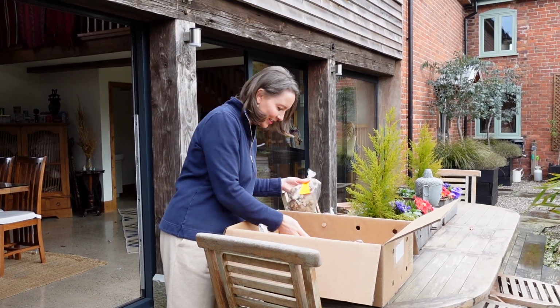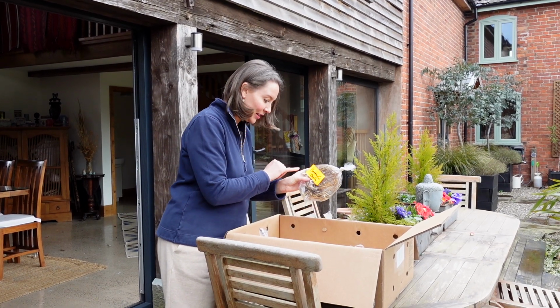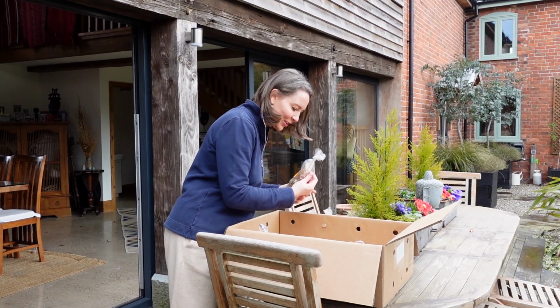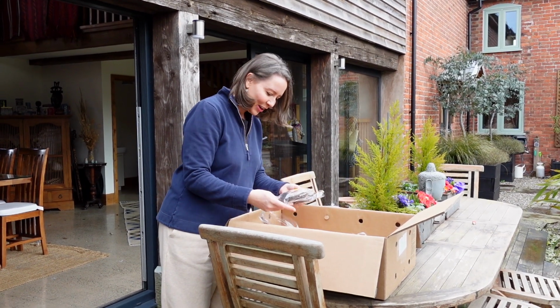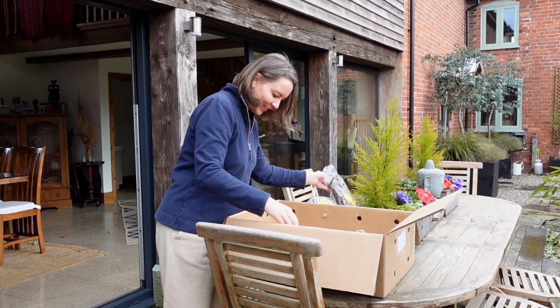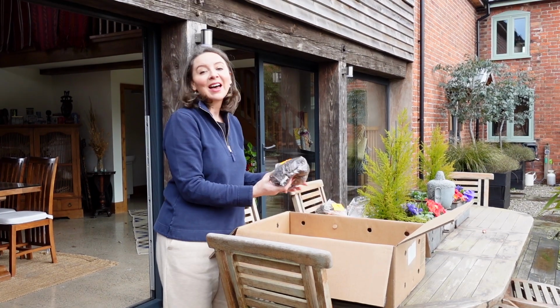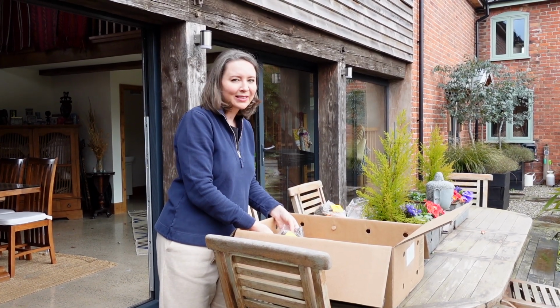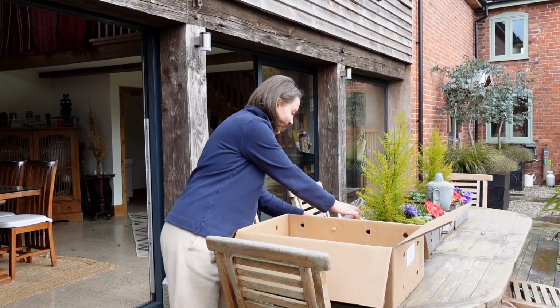God, the size of these bulbs are fantastic. Daylily, and we need to get that into a pot soon because that's already sprouting. Hostas, love hostas. Aquilegia, peonies, look at the size of those. Fantastic, they look so healthy as well. Gladioli and astilbe, so I think that's how you say it. Pronunciation aside, that is a fantastic selection.